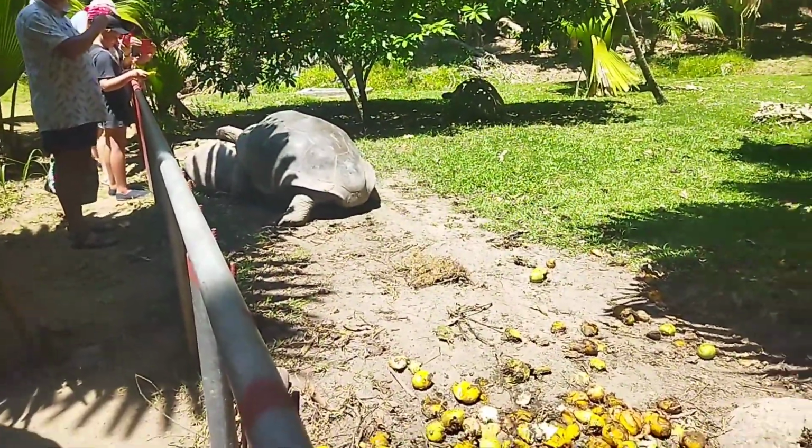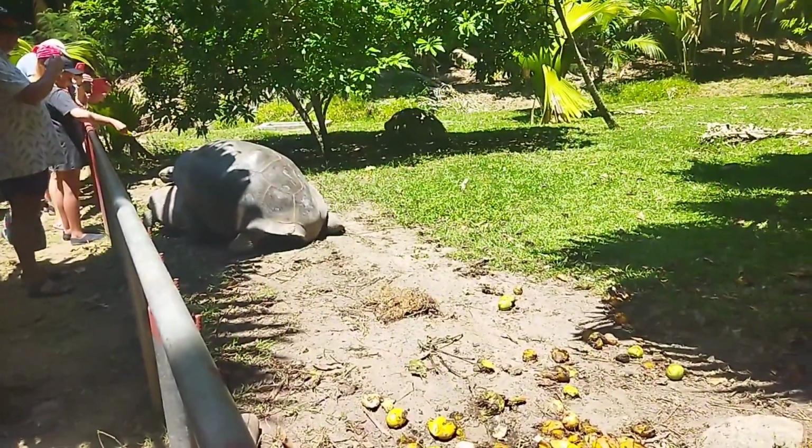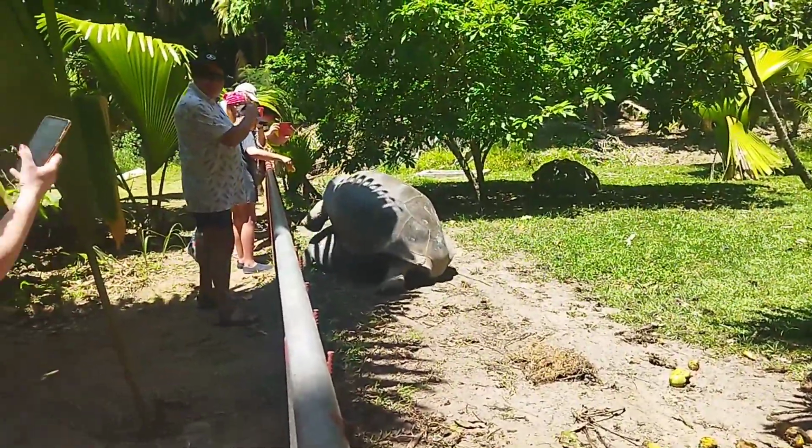There is the nursery, we keep them there. Because when they are hatched, they are the size of a matchbox and they are very soft. The predators like crabs or birds will kill them.